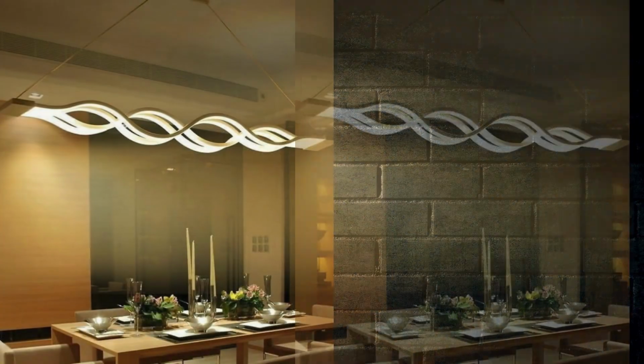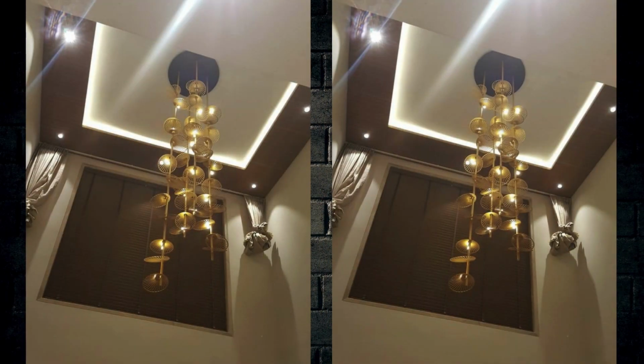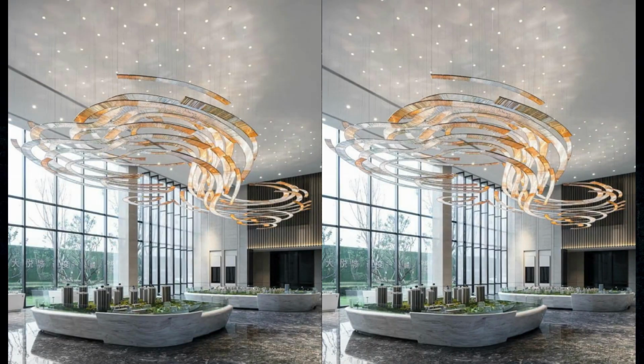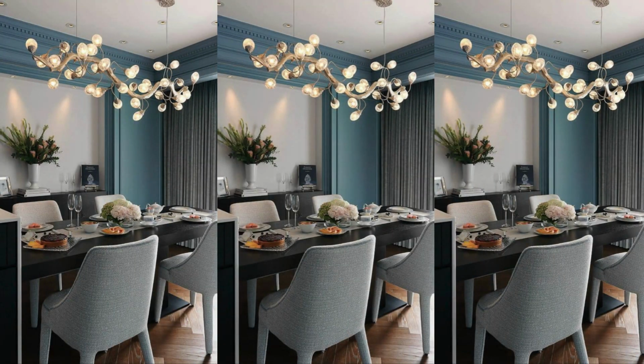We will also discuss how to choose the right chandelier size and style for different rooms, ensuring harmony and balance with your decor. So, friends, whether you are renovating your home or just looking for some inspiration, this video will guide you through the myriad possibilities of chandelier designs.